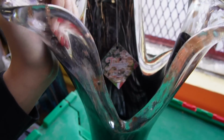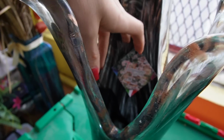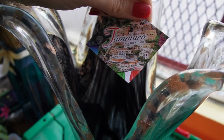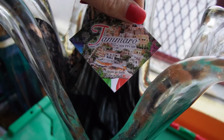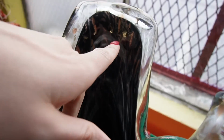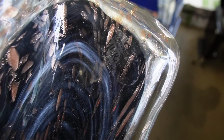It just doesn't have the quality of Murano made glass. And I think this is sold at HomeGoods. Jamaro. And on the tag it says made in Italy. So always be wary of those stickers and make sure you read the small print. There you go, there's a better look at it. Alright, I'm gonna set it back down now.